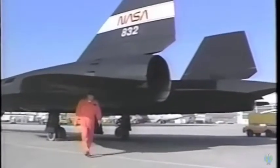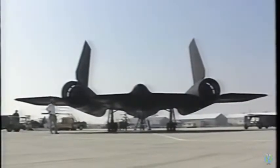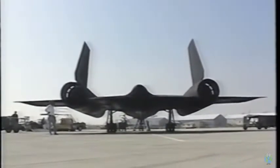The dual rudders are very much like vertical stabilators. They're canted 15 degrees inboard to help reduce undesirable rolling moments. Like other delta wing airplanes, the SR-71 does not have conventional ailerons and elevators.